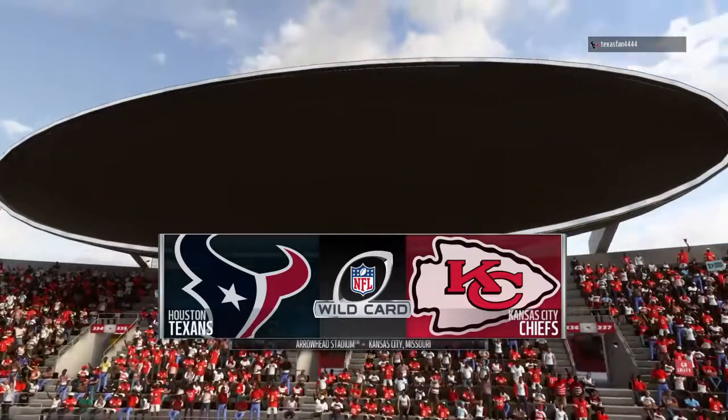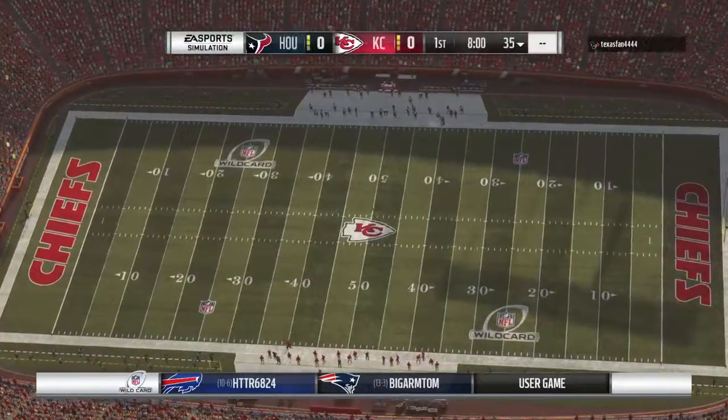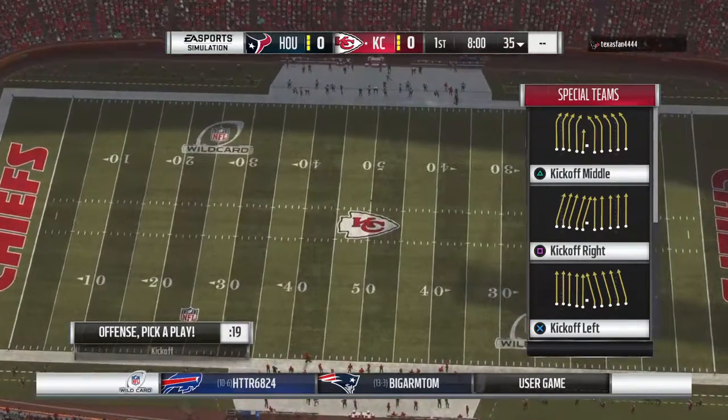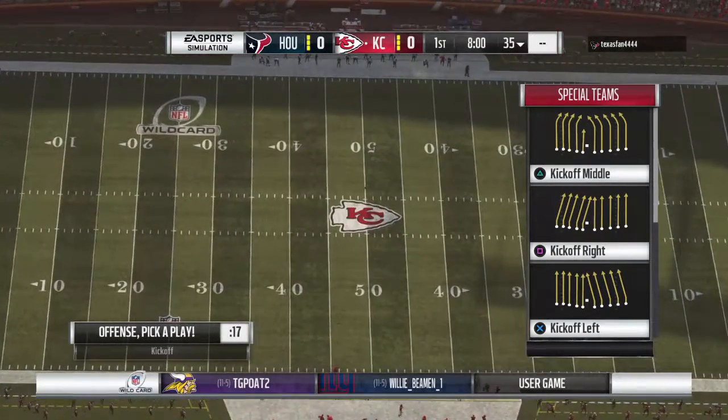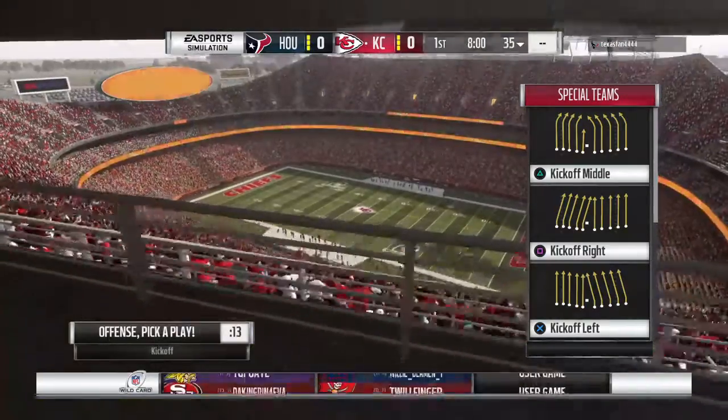Look at Arrowhead Stadium here in Kansas City. Straight ahead, we pull the curtain on the postseason with an AFC wildcard matchup between the Houston Texans and the Kansas City Chiefs.